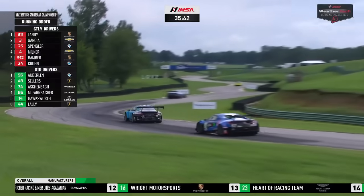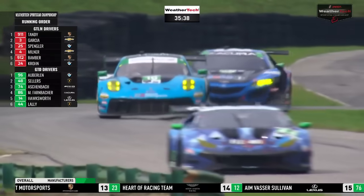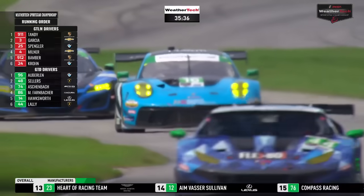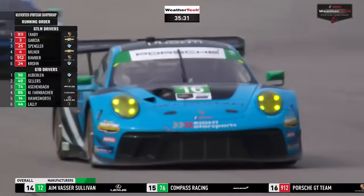As we see there, Patrick Long is making a move on the number 57 car of Alvaro Parente. That is for 7th position in GTD. Right ahead of both of them is Andy Lally, by the way.